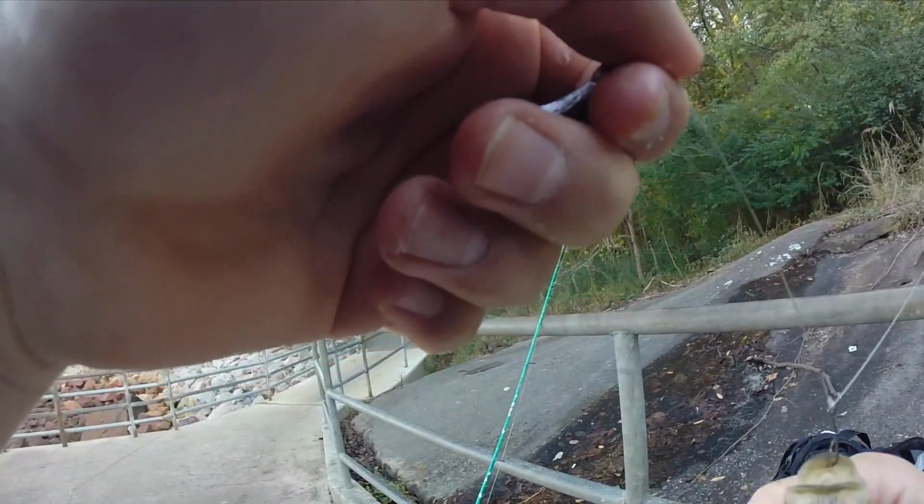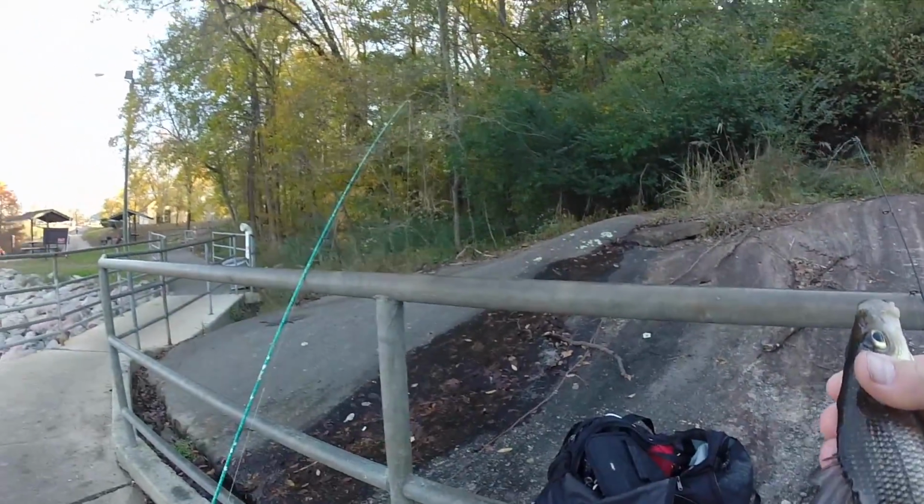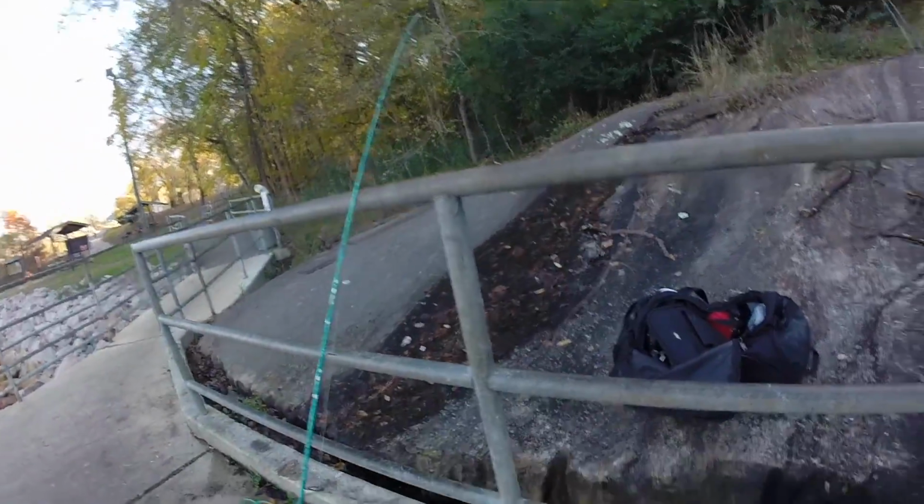I think Luke might want to keep them to eat. I'm not sure. This is a decent sized one. I'll keep it just in case he wants it. That's a good sign. If these white perch are biting, it's going to be a good day. Just put them in the bucket for now.